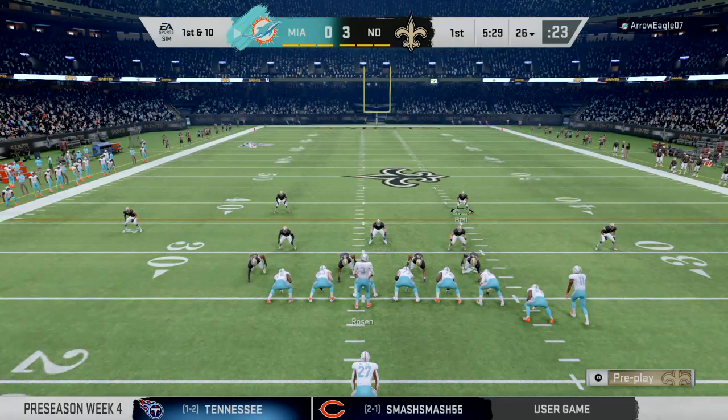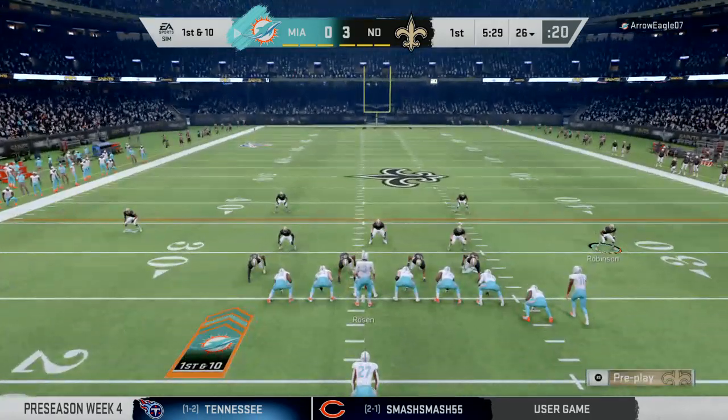The Dolphins at the line, ready for their next drive. And on the first drive, 3 and out.